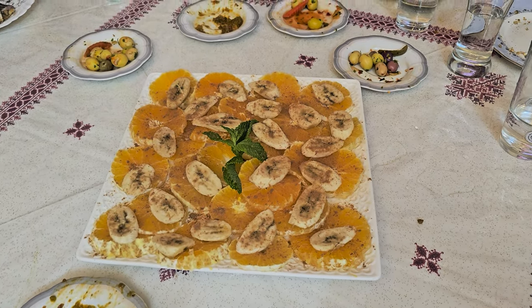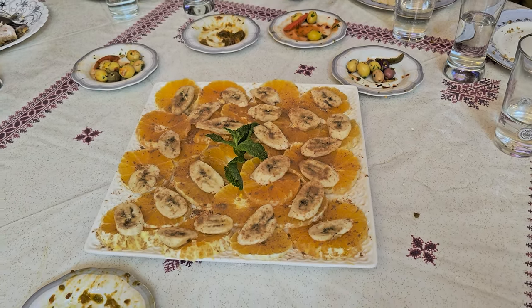And we had fruit, which was oranges cut up and banana with cinnamon sprinkled over for dessert. And that was just beautiful. The oranges here are just out of this world. I've never tasted anything like it. So it was a wonderful night. It was great, a lovely opportunity. And the Moroccan people are so amazing. Welcoming and just beautiful and friendly, and an experience like this is unforgettable.